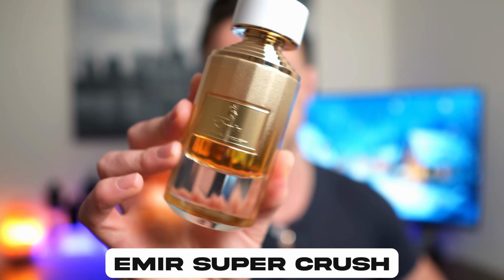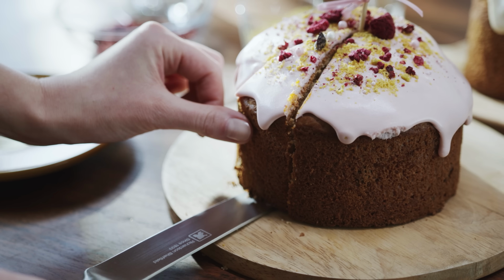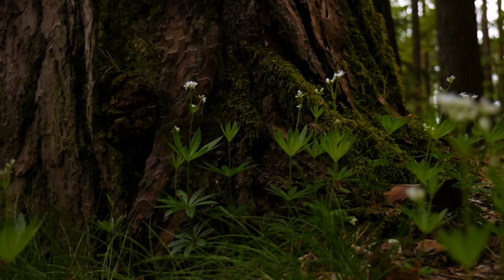Another attention grabber that you could add is something like Emir's Super Crush. This is a clone of Instant Crush by Mancera, which I'm not a fan of, but the reason I recommend it is because I know so many people love that fragrance. It's kind of like a twist on Baccarat Rouge, MFK's BR540, except this one is a little bit sweeter. It honestly has a little bit more floral and woody edges.